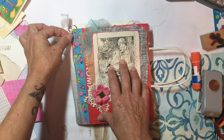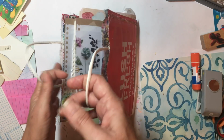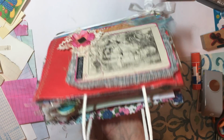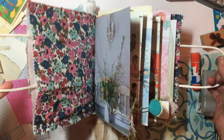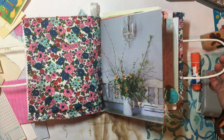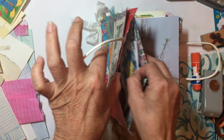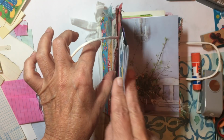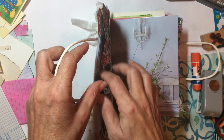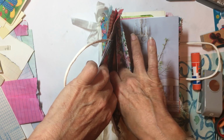I still need to put a bunch of fibers and stuff on this little ring up here at the top, but it's a Lush bag. That's what it is. Isn't that funny? Oh, look, you can carry it around with its little handles. And then inside is just one signature that comes out. I don't know what I put in here. Oh, I put one of my photocopies of my crochet. What else is in here? Anyway, it's a fabric pocket, right? And so it's got some stuff in there.